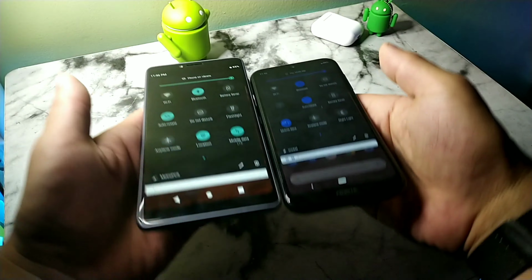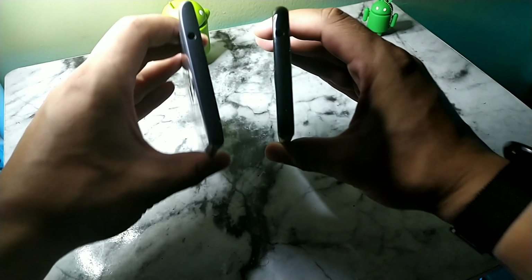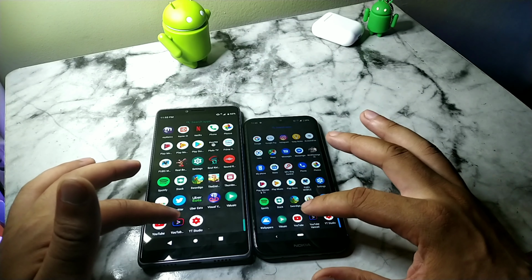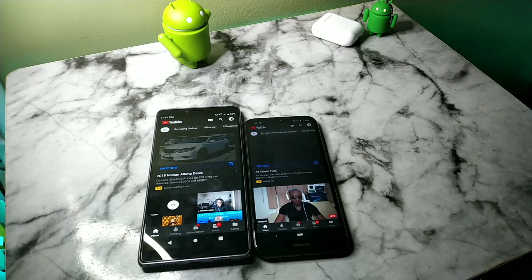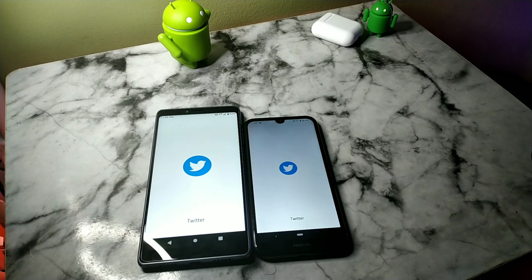Now, the fingerprint sensors are pretty much close. You can see that they're dead even, and both of these phones are really stock Android. Actually, on the CoolPad Legacy, it's really stock with the UI that they got on there, which is pretty much stock Android with a little bit of custom. But you can see right here, it looks identical to the Android One, which is really crazy, with the exception of a dark mode added and their own little touch to the UI, but it's definitely stock Android on the CoolPad.